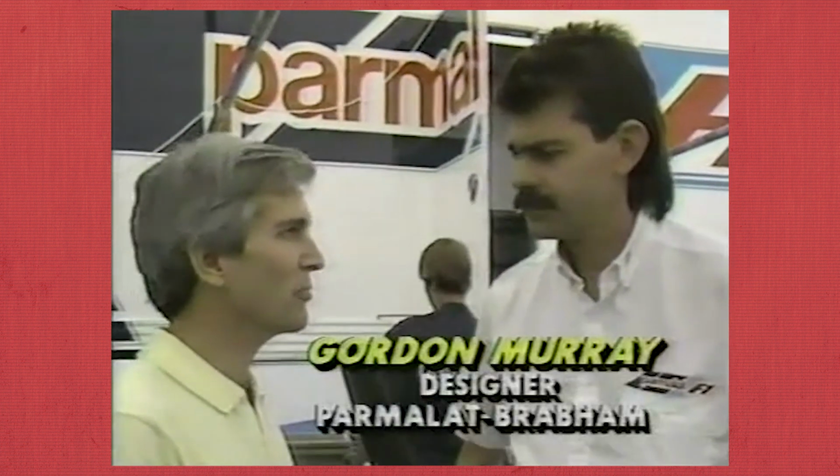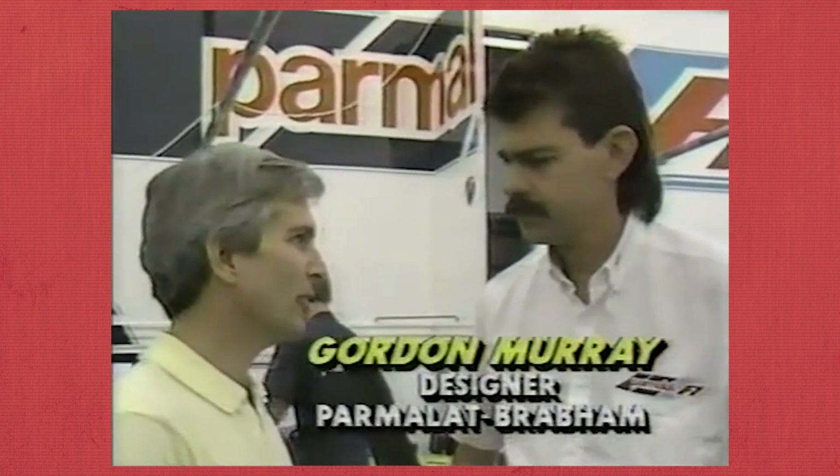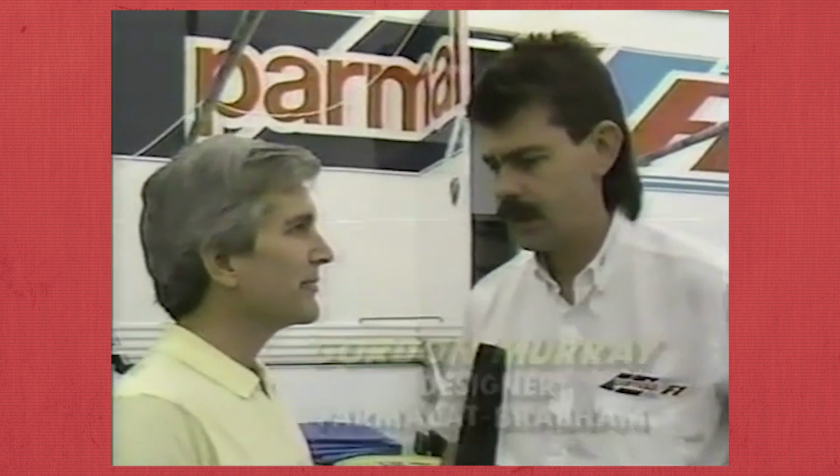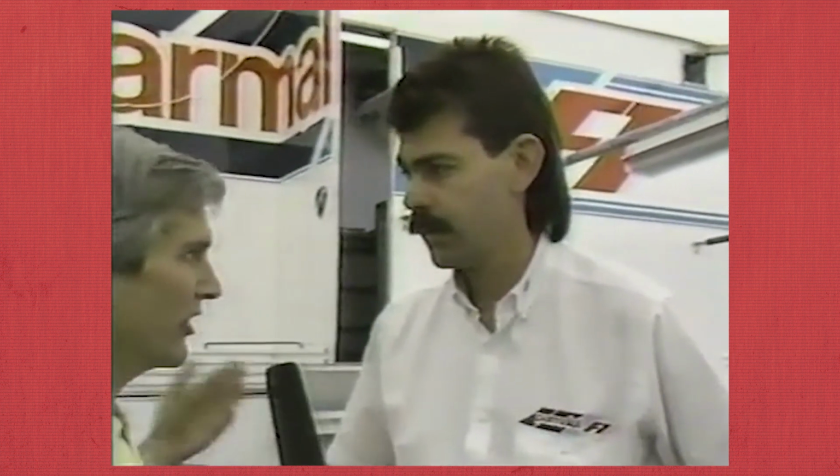Teams must prepare their cars to maximum performance specifications for both race and qualifying conditions. We asked Gordon Murray, chief engineer designer for the current world champions, Team Parmalat Brabham, about his approach to the task. Gordon, how much difference is there between preparing a car for optimum performance for a race or for a qualifying session? A big difference, really, because it affects the chassis, the tyre choice, and the engine, and the driver, in fact. So really, the whole element changes. It's two completely different things, yeah.